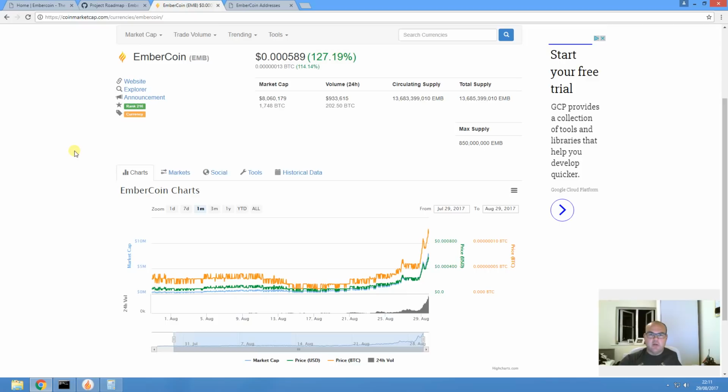All you need to do is just stake, leave your EmberCoin in your wallet, so that you can stake and compound and stake and compound. I'm certainly leaving it in there for the foreseeable future. I might extract some of the coin from my wallet.